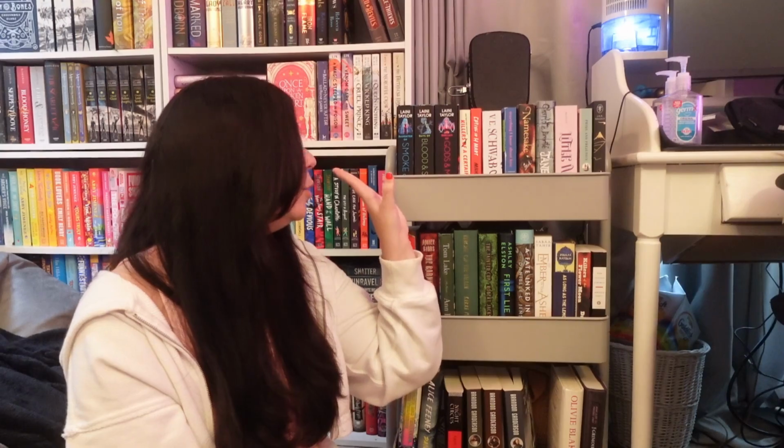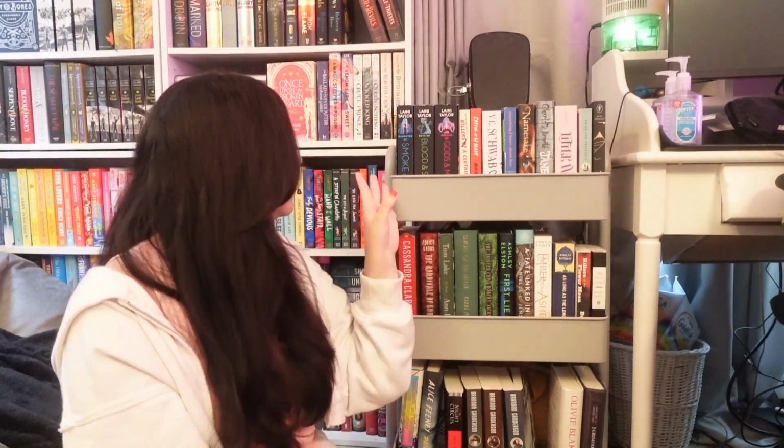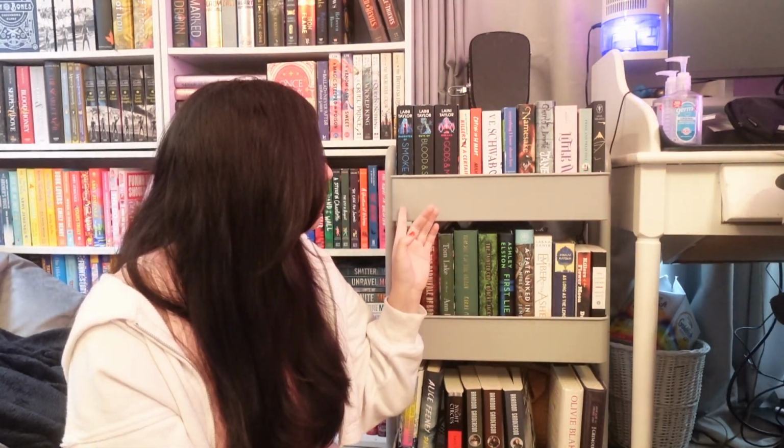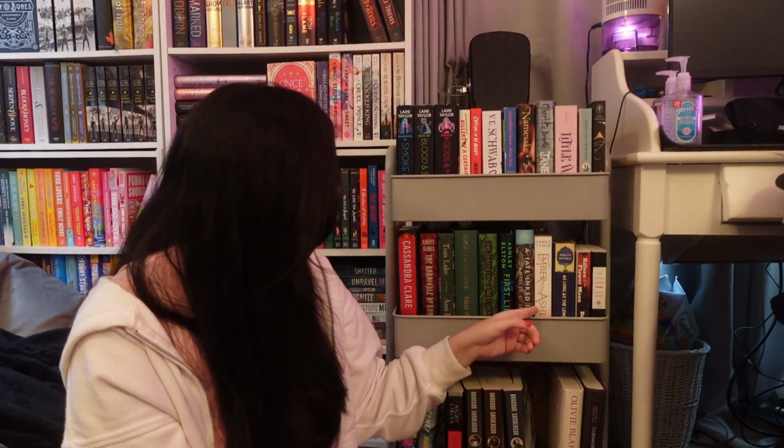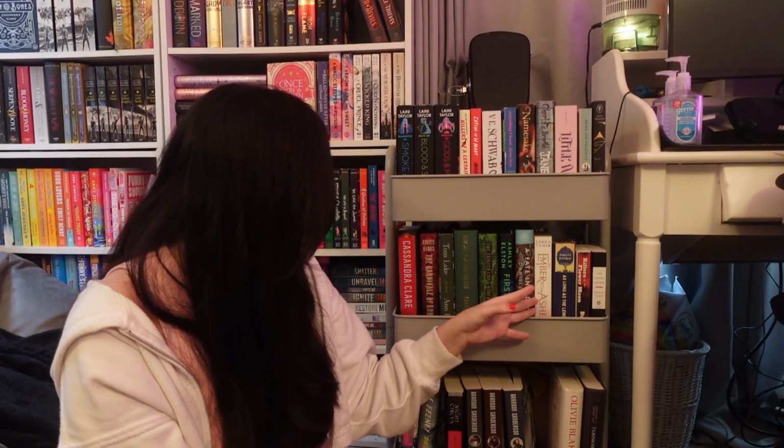Both of those authors really, really talk about this book series a lot, so I want to read it. I don't know too much about it. There's doorways and drugs, I think. That's all I know about this book series, but I was so sold based off of their recommendation. And I do want to read An Ember in the Ashes, but just don't feel like now's the time.